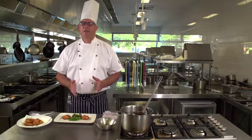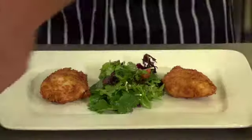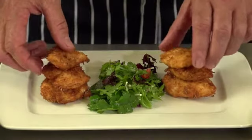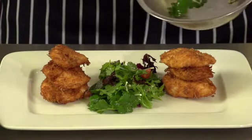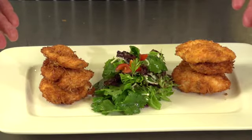Presentation of deep fried, white fleshed Australian fish, coconut crumbed. And we've just got this with a little bit of spring salad. And there you have it, deep frying.